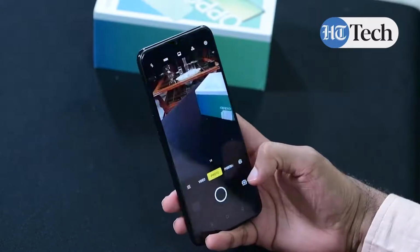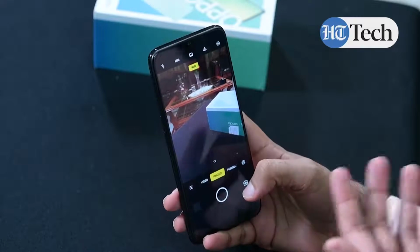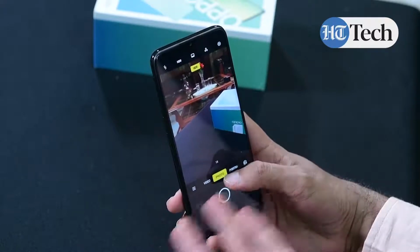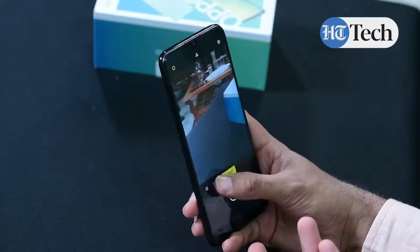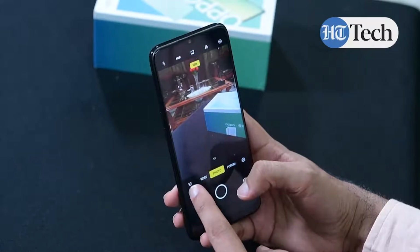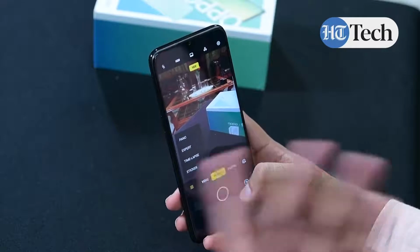Now let's deep dive into the camera interface of this phone. It looks quite user friendly. I mean, you can clearly read through what you're looking for, and you have the photo, you have the video option, and then you have the portrait option. So now let's look at what features do we get with the regular photo mode. So now if you tap over here, you'll see different options. So you have a pano option, which is basically the panorama mode.